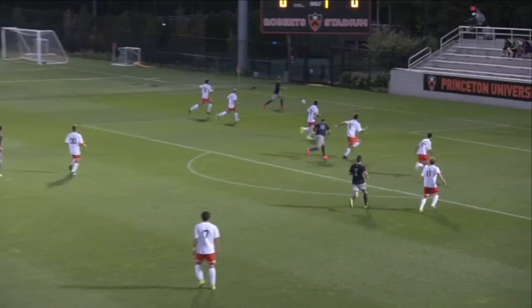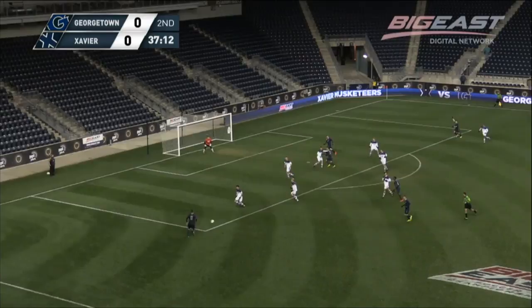Out left-hand side. Now coming to join him is Turnley. One touch inside the box, just off the mark. Campbell was there.